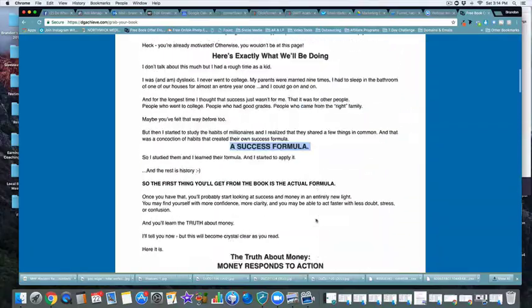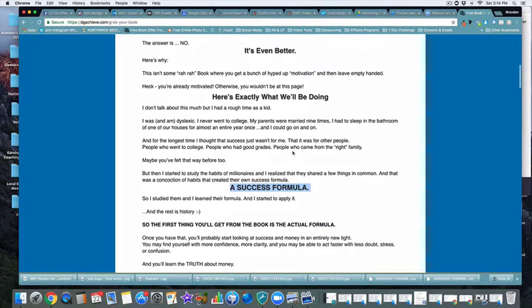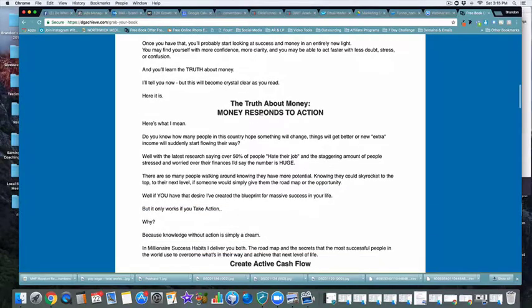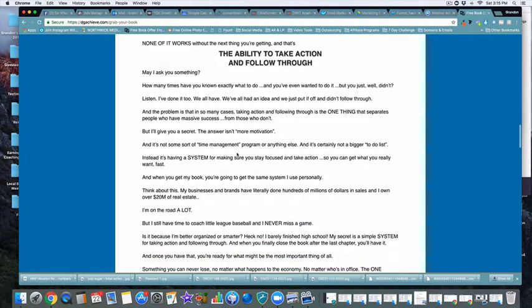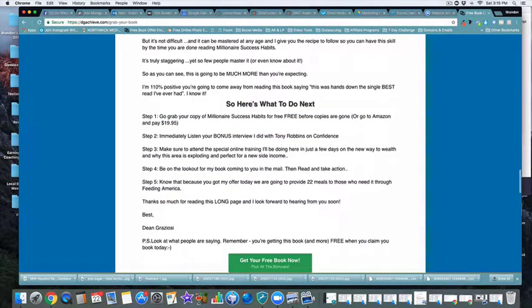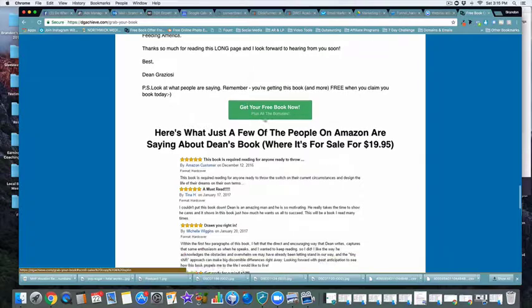So if I was scanning through it, I'd be able to see, okay, hey, it's even better. Here's exactly what we'll be doing. It's a success formula. First thing that you'll get from this book is the actual formula, the truth about money, create active cash flow, the ability to take action and follow through, skills that pay. Do you have money skills? Here's what to do next. Get your free book now.